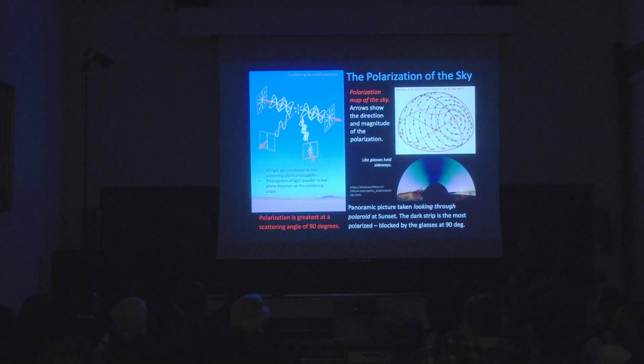And that means that the blue light that you see from the sky, that's all scattered sunlight, is highly polarized, particularly if you're looking 90 degrees from the sun. So 90 degrees will be around here in this instance. You can see it could be up to 75% polarized.